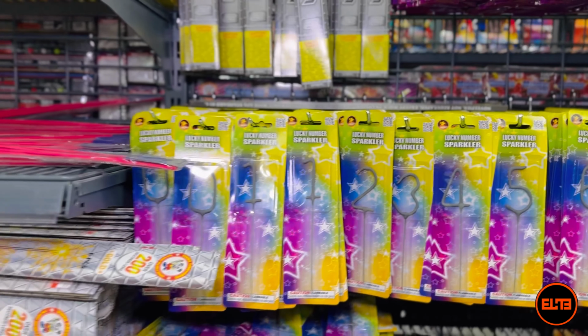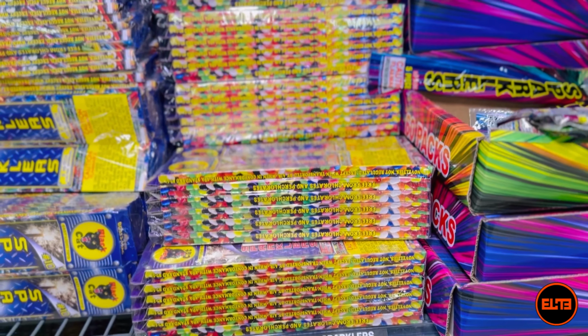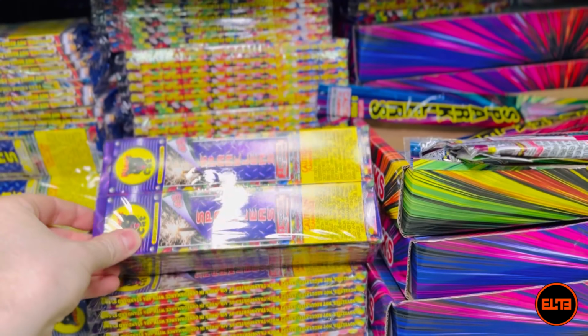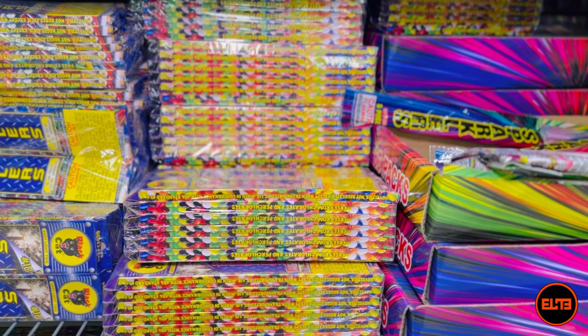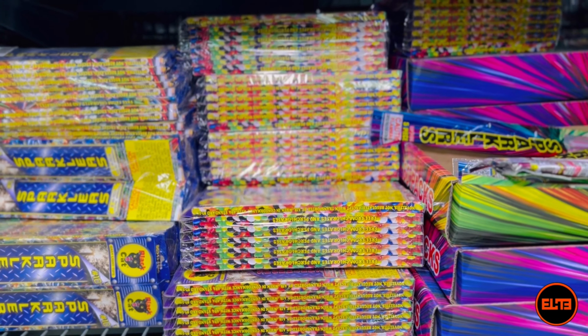By far though, when it comes to sparklers, the most popular, I know you might think, for instance, something like this, the metal black hat sparkler. So this is a pack of 72 total sparklers for only $6.39. I mean, guys, that's a phenomenal deal. But most people actually do not buy this. That's why it's on the bottom shelf.